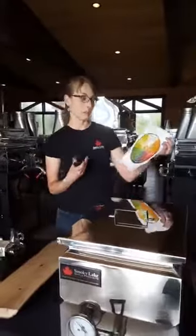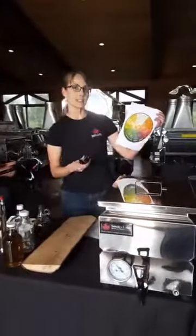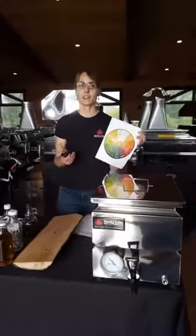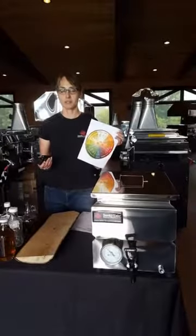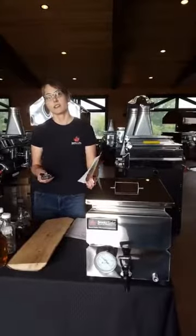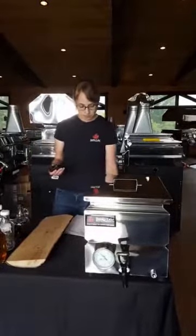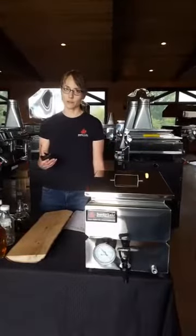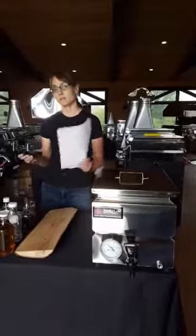Some of them are very pleasant, like vanilla or honey flavor, caramel. I don't mind those flavors in my syrup, but if it tastes like detergent, that's a little bit more off-putting. So let's go through some of these off flavors and where they come from so that you can avoid that problem.